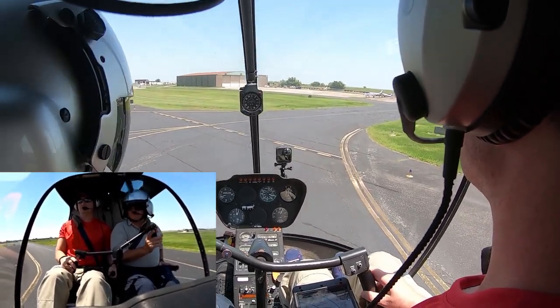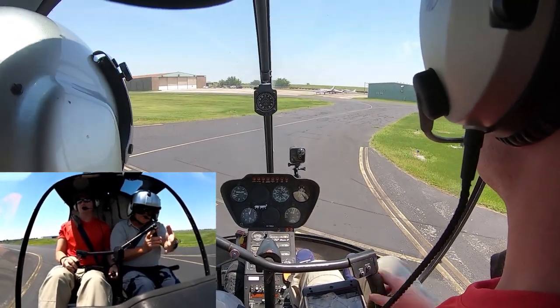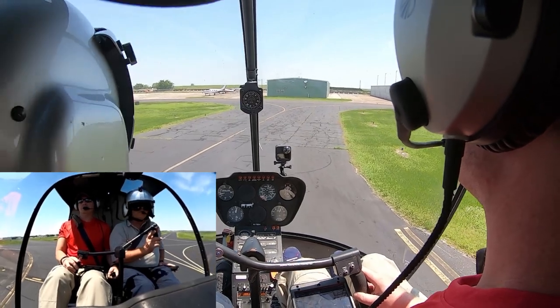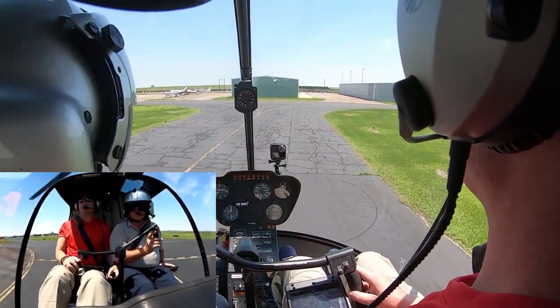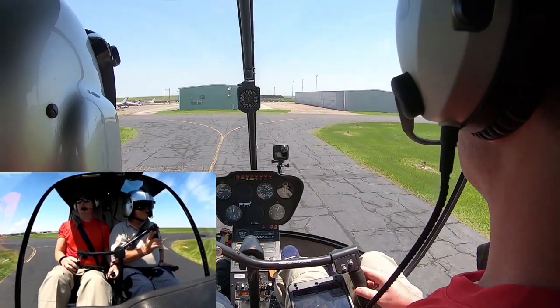Try to see a little more airspeed on that bottom also. We're looking at 80 knots. Get this thing fixed, maybe it'll tell us the truth. Yeah, I looked down and it said we were doing 50. Yeah. So. I don't know, it's lying.